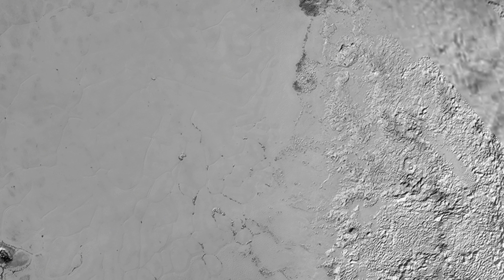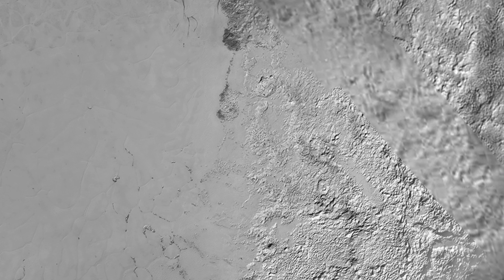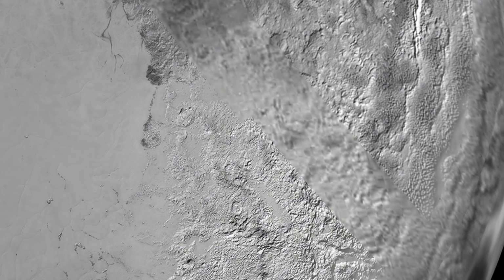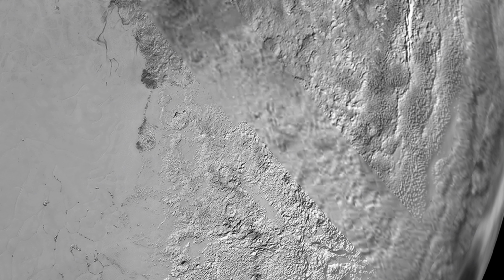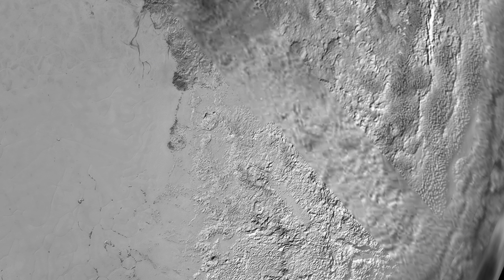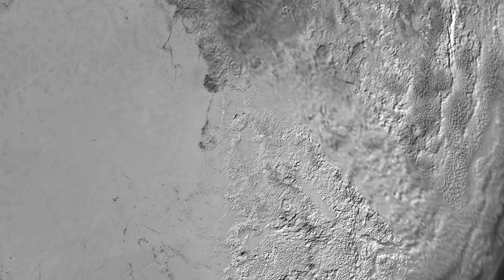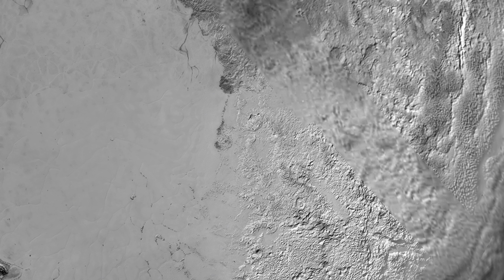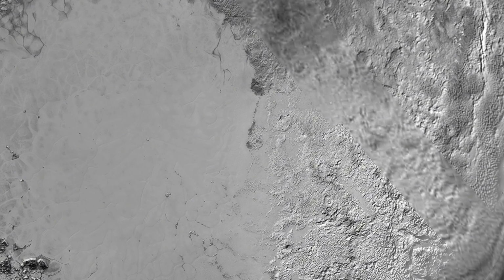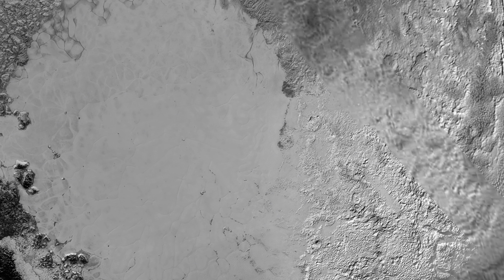To the right of Sputnik Planum is a brilliantly white upland region. This area may be coated by nitrogen ice, transported through Pluto's thin atmosphere from the surface of Sputnik Planum and deposited on these uplands. This process highlights the dynamic interactions between different regions on Pluto. The nitrogen ice found in this area and the surrounding uplands is a key component of Pluto's surface. These icy deposits are transported through atmospheric processes, demonstrating the planet's active and ever-changing environment. The presence of these volatile compounds provides valuable insights into Pluto's geological and atmospheric history.